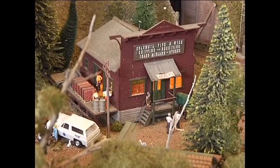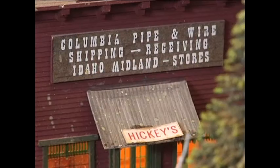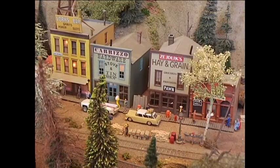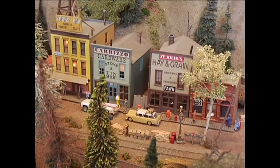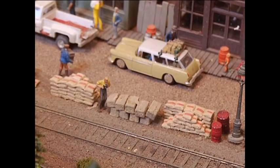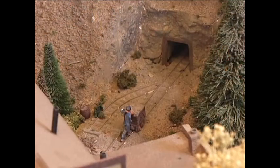This structure, the Idaho Midland Stores, was also scratch-built by Gene Hickey and sits across the track at the east end of town. Carrizo contains several buildings typical for a lawless railroad town, including several bars. Next to the tracks, a train has unloaded its cargo for the local merchants. Behind the town, there's a one-man mining operation complete with a small mine tunnel.